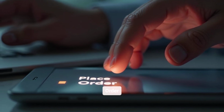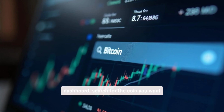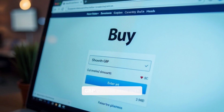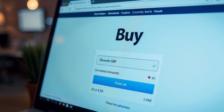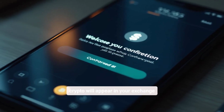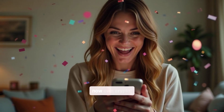Placing your first order. On your exchange dashboard, search for the coin you want, e.g., Bitcoin. Click Buy and enter the amount in GBP. You can start with as little as £5 or £10. Confirm the purchase. The crypto will appear in your exchange wallet. Congratulations, you now own crypto.